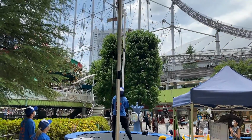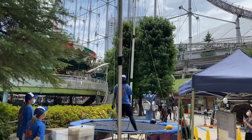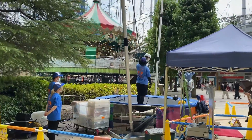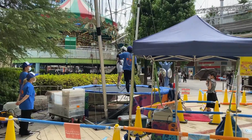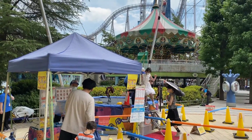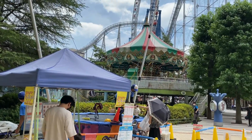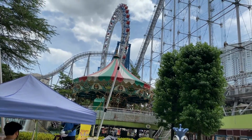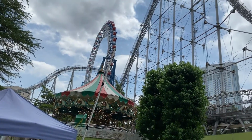Hello guys, this is now our continuation of our visit at Tokyo Dome City Attraction. Today, I heard there is a baseball game at Tokyo Dome, Giants versus Yokohama Bay Stars, so we need to go there and check it out. But before that, let's check this area again as we hit that area, okay? So join me.